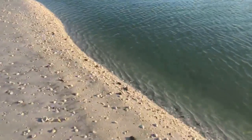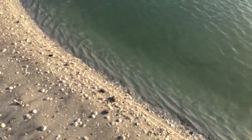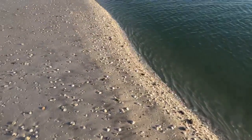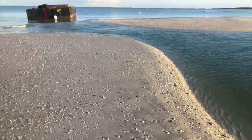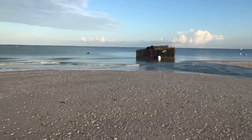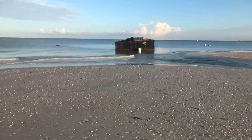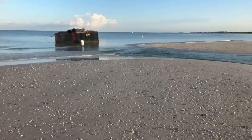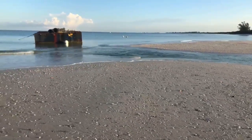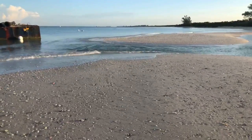Boy, that is a steep drop off here. It looks like it's probably a good 4 feet deep over here. It just drops straight off. Nothing out here. Darn it.